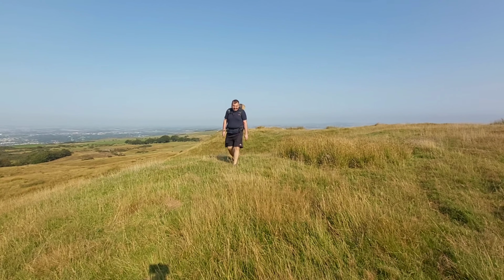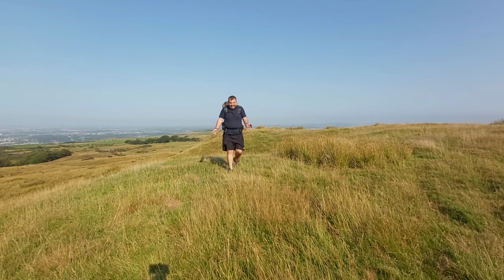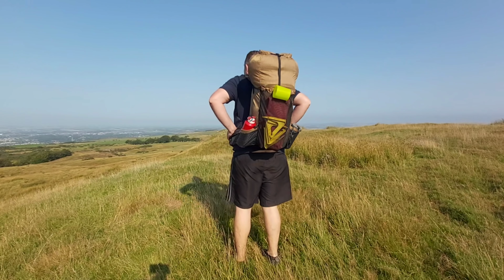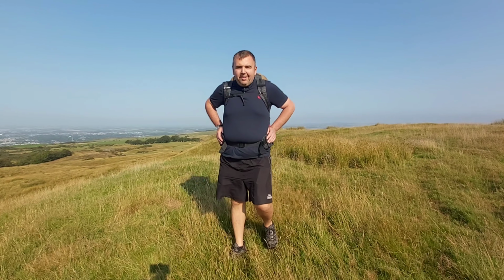Back out, guys. Back out in the house. So I've got myself a new rucksack to show off. I've got myself the 3F UL Gear rucksack, and I've got a new tent to show off as well.